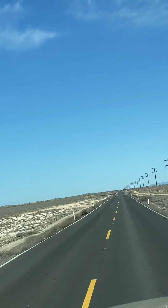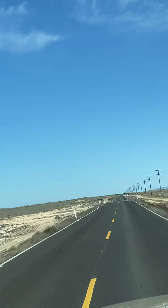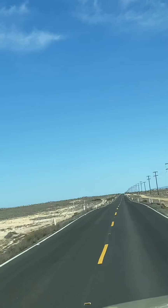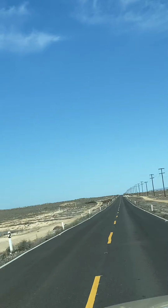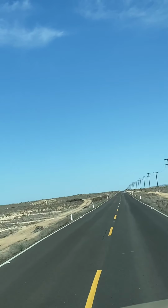Just left Guerrero Negro, and I'm driving north on the US 1. There's a pickup truck about to pass me. See how fast he goes and how close he goes to me.